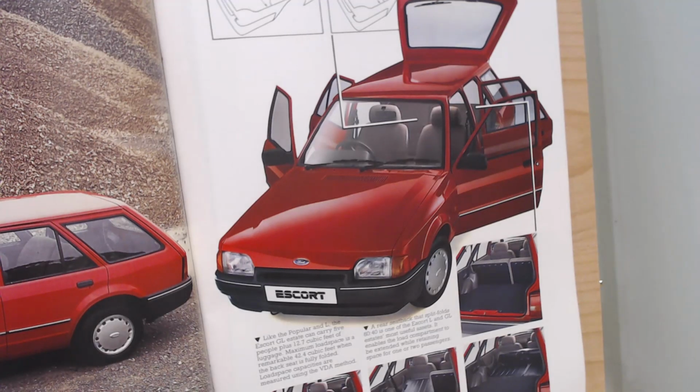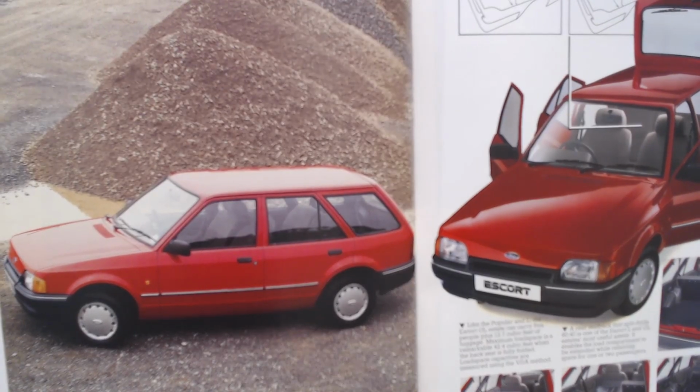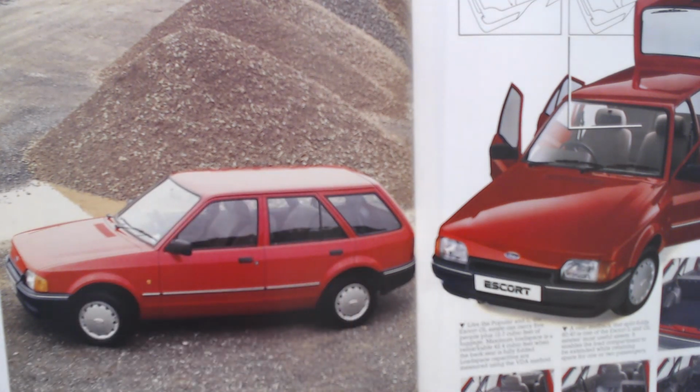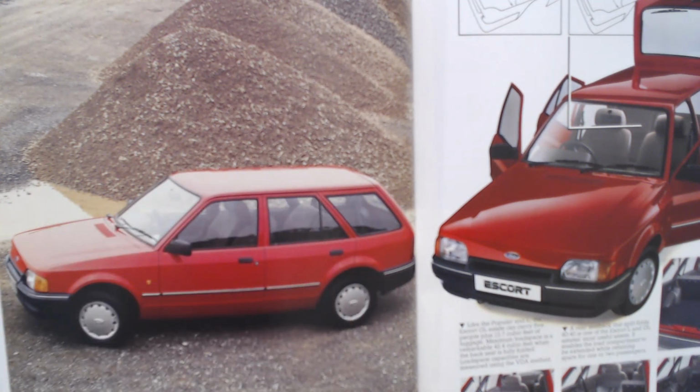Oh, this particular Escort and this Escort, like I say, you could get it as a popular, an L or a GL. I'm going to say this is probably an L. We've got sort of wheel trims to mean it's not going to be a popular, but there's no chrome around the windows, which will mean it's an L rather than a GL. The GL would have all chrome around these windows, as we've seen previously.